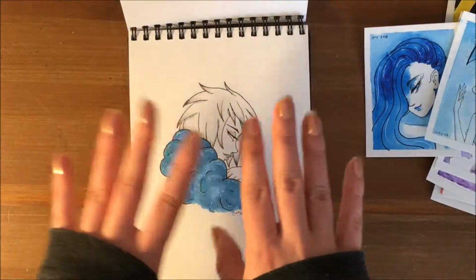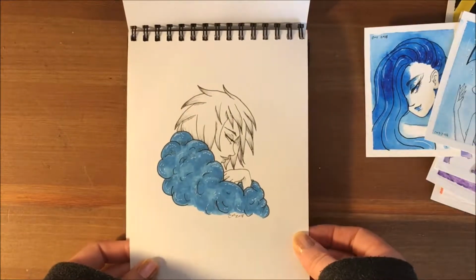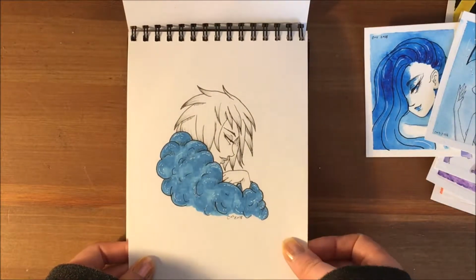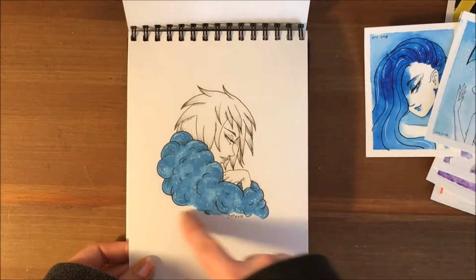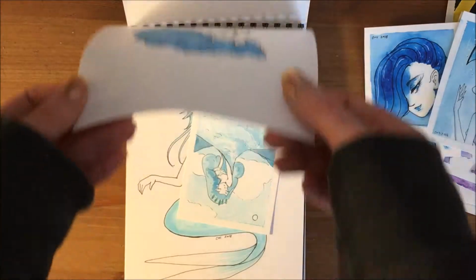And then we get back into another Copic one, which was B14. And I was kind of having a little bit of a block on what to do for this day, so it's just like kind of like a cloud-like jacket might work.